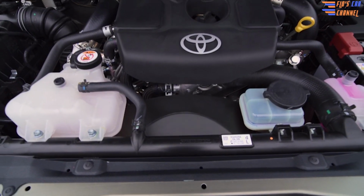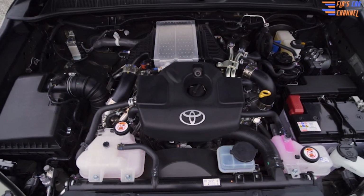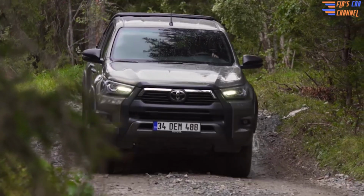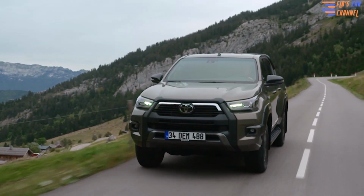I'd like to explain how the new Hilux offers a better performance thanks to its new engine, and how the new Hilux improved both off and on-road performance. Today Hilux offers a 2.4-liter diesel engine. It will remain in offer and offers all that a modern pickup requires.